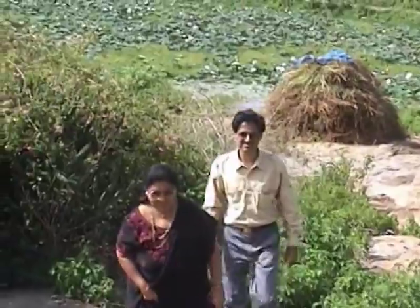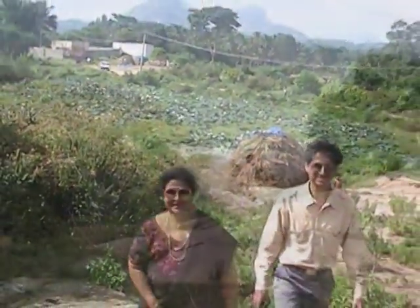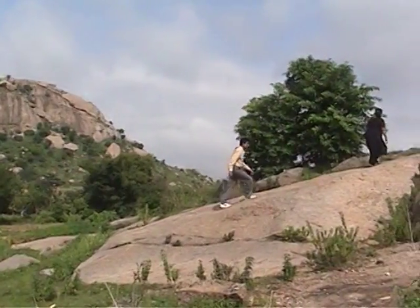Actually, there are many hills which you can climb and enjoy. This is one of the hills before Ramadevar Betta which we climbed first.